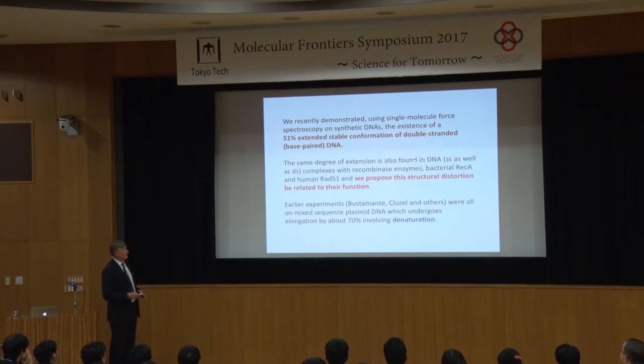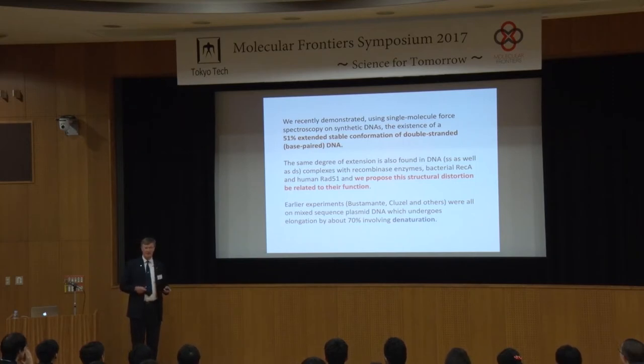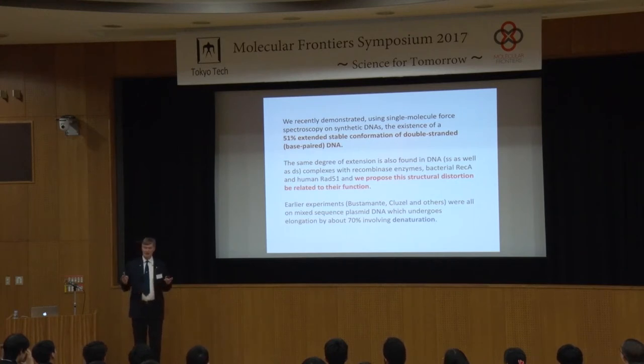Exactly the same degree of extension is also found in DNA when it interacts with so-called recombinases. These are very important enzymes that carry out the moving around of genes in bacteria, actually introducing intelligent mutations. Bacteria can mutate, they can change themselves so they escape discovery, they escape treatment with antibiotics and so on. So for bacteria, this is really very important. In humans or higher organisms, there is a very similar protein that carries out the combination of mother's and father's genes. That's also very important. That's a kind of mutation you have, the sexual mutation.